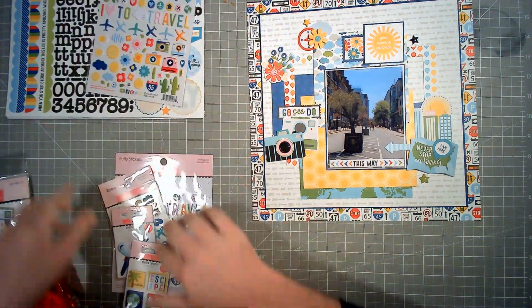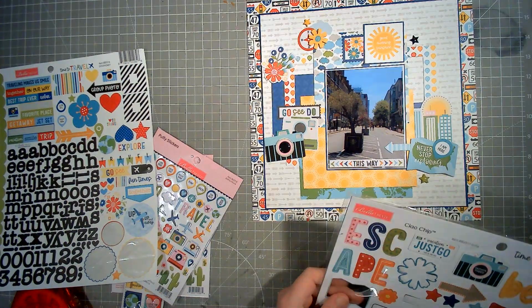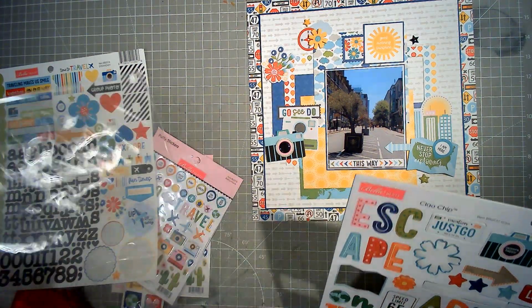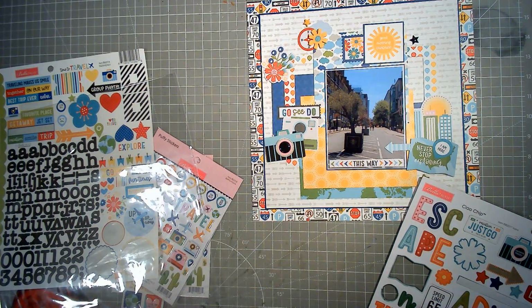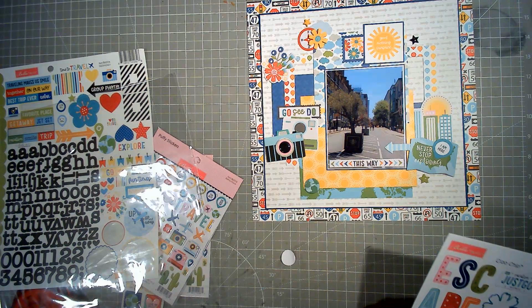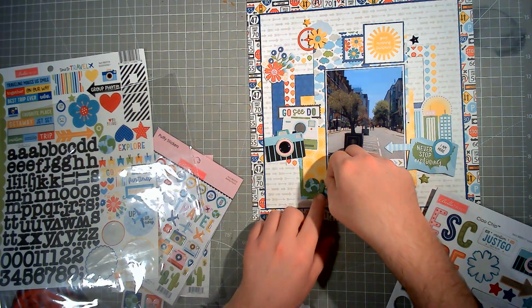Okay, so then I do have the chipboard. I've got all of it. So the chipboard, the stickers. I don't think we need a title as such, although maybe we could use On The Go. Yeah, I'm going to put On The Go as the title. So we got On.